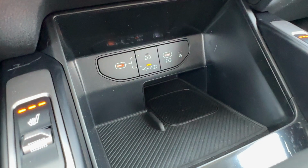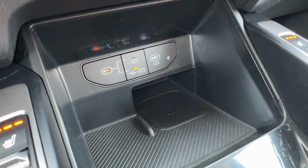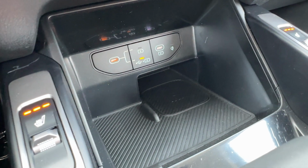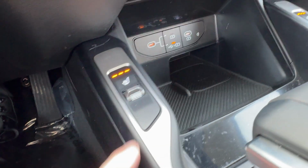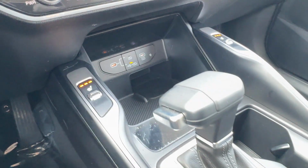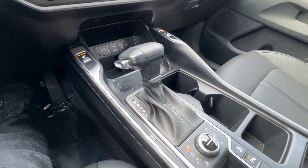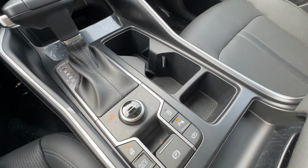Down here we have a wireless cell phone charger plus a couple more USB ports to keep everybody in the car charged up, plugged in. We've got our heated seats controls down here, a 3-stage heated seat. Same thing for the passenger over here. And then this center console is really nicely done. Lots of room for cup holders. We've got lots of junk storage down here.